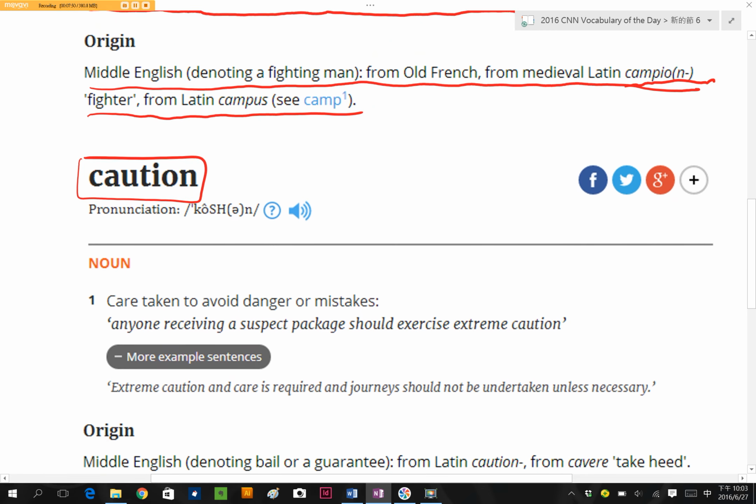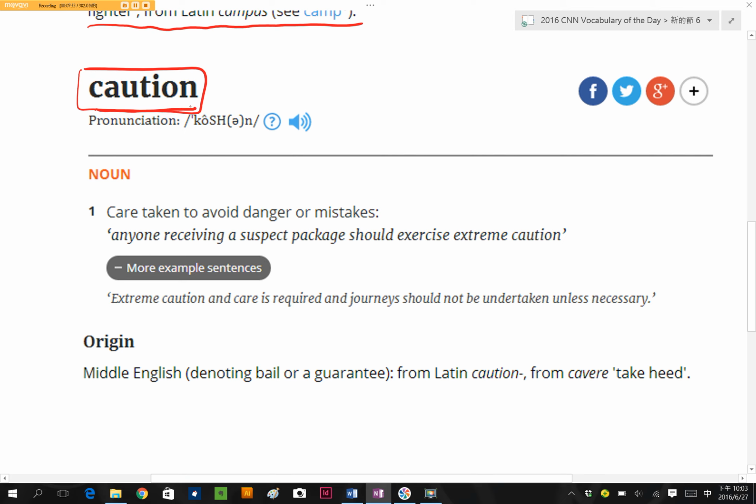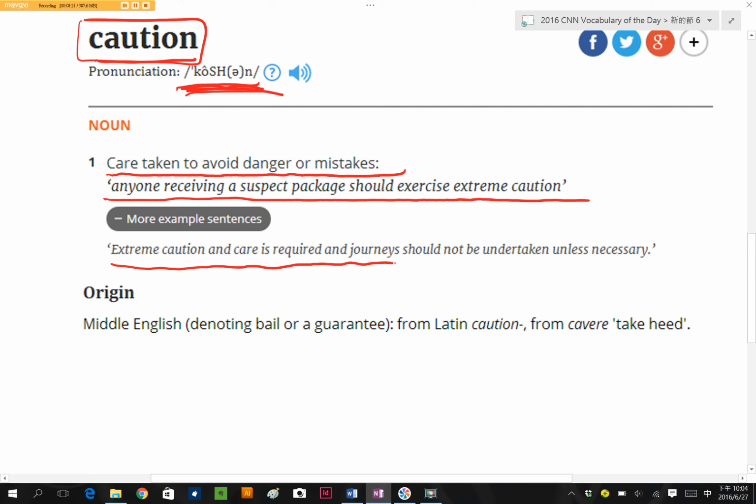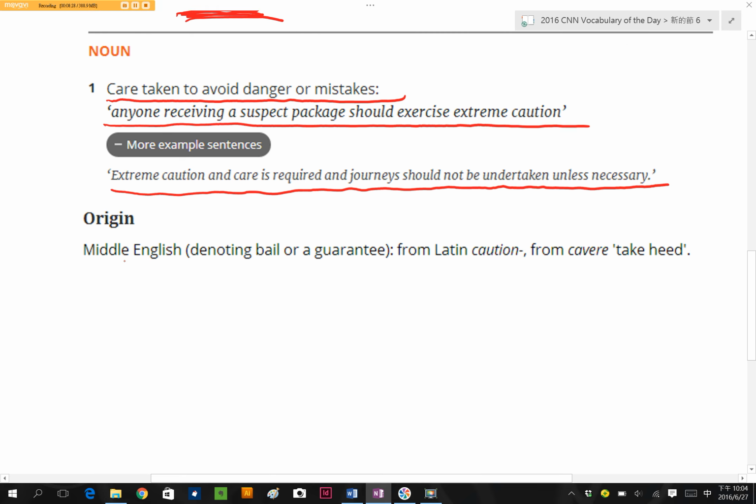see camp. And the second vocabulary word, caution. Noun, care taken to avoid danger or mistakes. Anyone receiving a suspect package should exercise extreme caution. More example sentences: Extreme caution and care is required and journeys should not be undertaken unless necessary. Origin: Middle English denoting bail or a guarantee, from Latin cautio, from cavere, take heed.